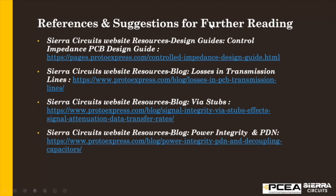So for those kinds of guidelines, and some of those calculations, like how to calculate loss, we have certain design guides and certain blogs and articles which give that. Of course, there is plenty of literature available. Books are there, but generally we try to condense all that information into some kind of a blog article or a design guide. So that is the thing.